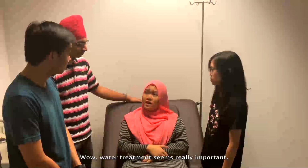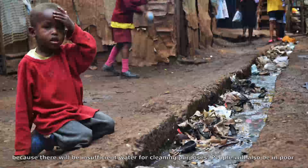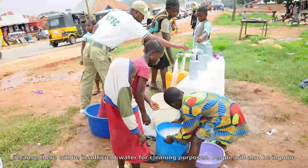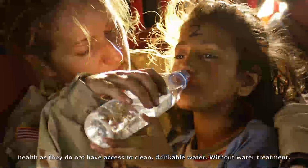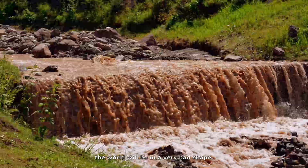Water treatment seems really important. Indeed it is. Without water treatment, the world will experience water shortage, causing sanitation issues because there will be insufficient water for cleaning purposes. People will also be in poor health as they do not have access to clean, drinkable water. Without water treatment, the world will be in a very bad shape.